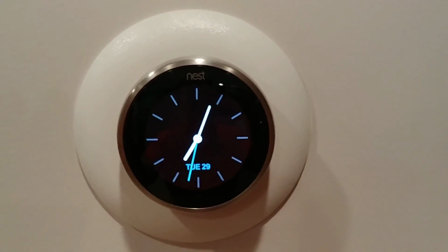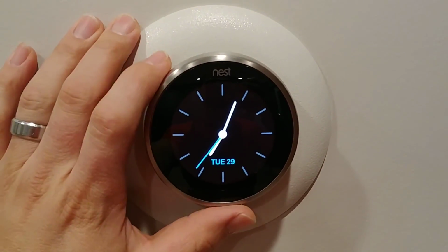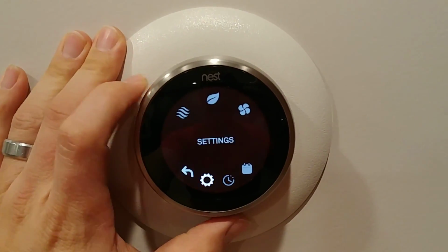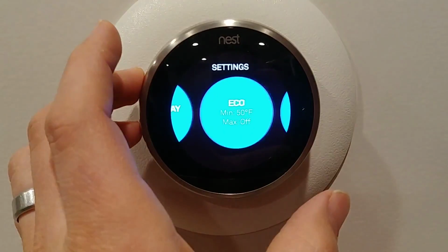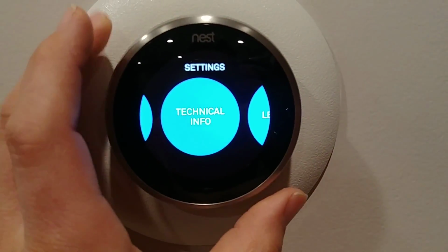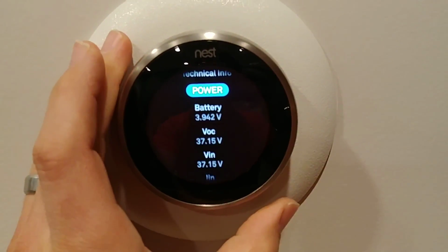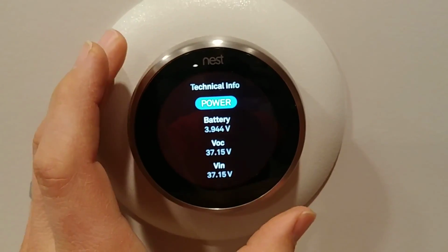Next, we're going to check to see what the battery level of the Nest thermostat is. If the battery is low, it can disconnect itself from the internet in order to save power. So we're going to go ahead and go into settings and scroll over to technical info right here, and then click on power, and that gives us our information for the battery levels.